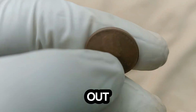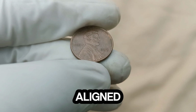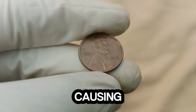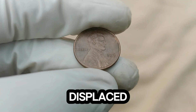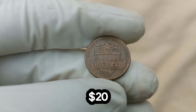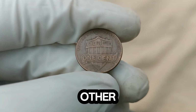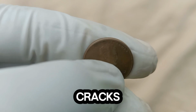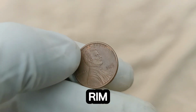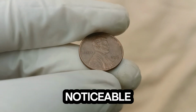Another error to watch out for is off-center strikes. This happens when the coin isn't properly aligned during the minting process, causing part of the design to be missing or displaced. An off-center 2012 penny could be worth $20 or more, depending on how far off-center it is. Other types of minting errors, like die cracks, struck-through errors, or rim errors, can also increase the value of your penny, especially if they are noticeable and rare.